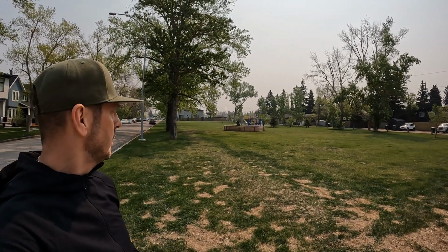Something else I really love about Renfrew is there are lots of little parks and green spaces. And behind me here, if you can see, this is a great little neighborhood park. There's a playground there, great spot for the dogs to run around. And you know, there's some great houses right across the street. So, I mean, really accessible for the community. It's a great place to raise a family. I think if you choose Renfrew as your home, you'll be really happy.